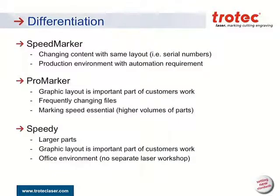How are our products different from each other? With the SpeedMarker, we can have changing of the content within the same layout, serial numbers. We have a production environment with automation requirements. With the ProMarker series, we have a graphical layout focus with several frequently changing files, and where we're looking at trying to process higher volumes, but keeping it as simple as printing. With the Speedy series, we have the capability of larger parts, where graphical layout is an important part of customers' work, and where you can have the system in an office environment, not a separate laser workshop.